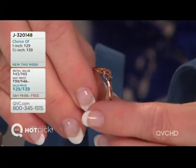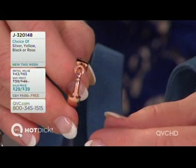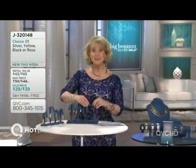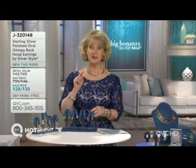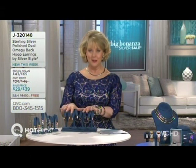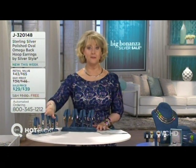It's got some good torque on it. It's going to hold it on your ear. Still very, very comfortable, but that is not only comfortable, it is secure. So you can do all the running around you want to do with your kids, with the grandkids, just busy, busy, busy like women are, and your earrings are going to stay on. $29 a pair for the 1 inch length. $39 a pair for the 1 1/2 inch length.